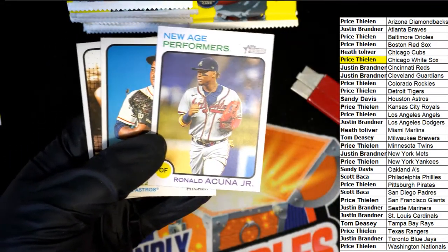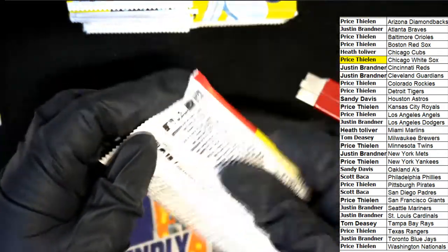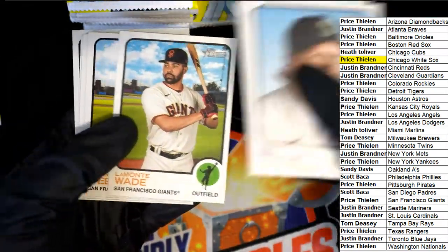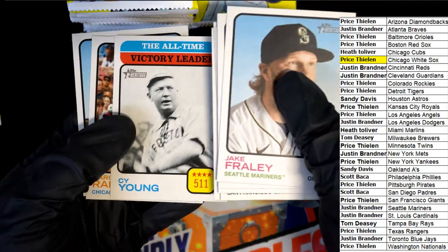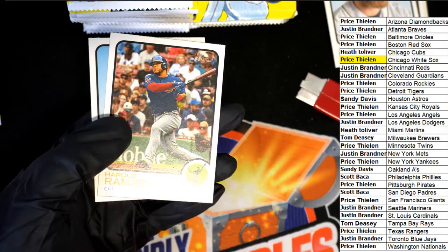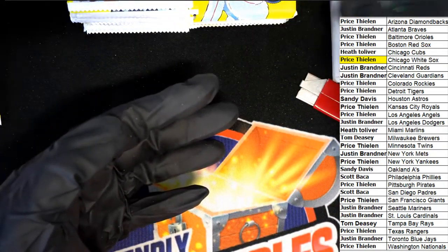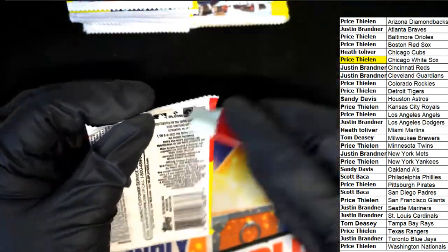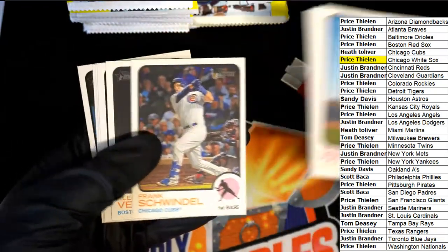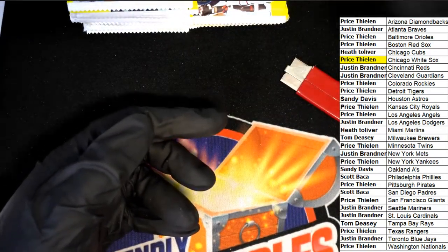Nice Acuñas for the Braves owner. I think this is a short print. Yep, it is. Anything over 400 is a short print. And that particular one will get into a top loader. We'll identify more short prints at the end of the break. I just knew that one was. Some of them are really hard to tell if they're short prints or not.